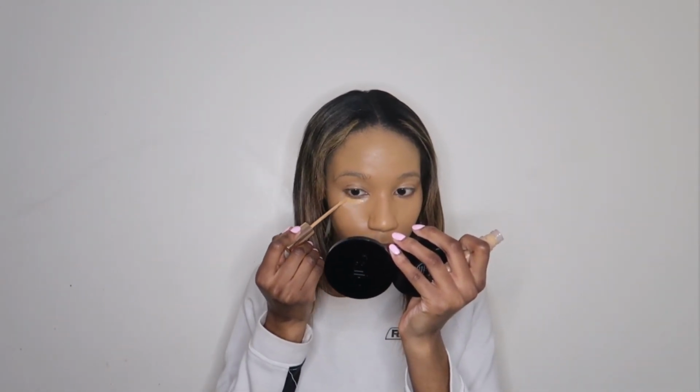This is my second time purchasing this. I've had it for a full year before I ran out of my bottle, and I've never had any breakouts or anything, so I just really love this product. Of course, using my little mirror to see.